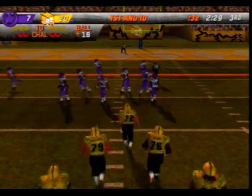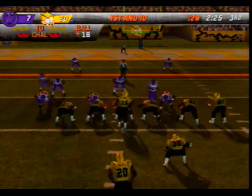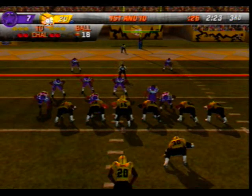They're in the red zone. Ball on the 18-yard line. Everything you got. Over to the right. Their last red zone trip resulted in a touchdown.